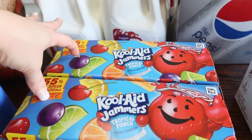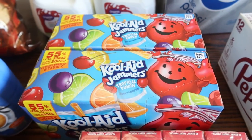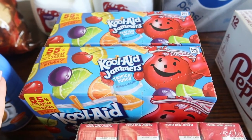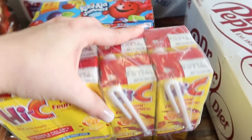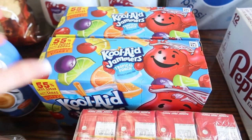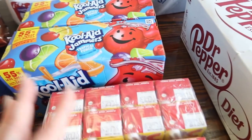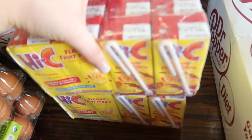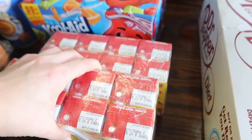Right here we got 2 boxes of Kool-Aid Jammers. I always like to have these because if I am busy, they can grab themselves something to drink. I got these for Ray. She likes the Kool-Aid Jammers too, but she hasn't quite learned how to handle them. She'll squeeze them and they come out super easy. So these are a little bit harder to squeeze, so I got her some of those for when we're outside or at the park.